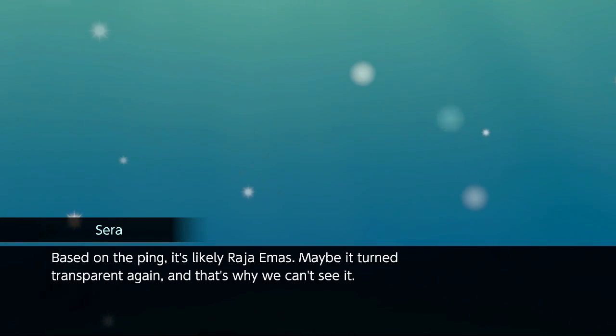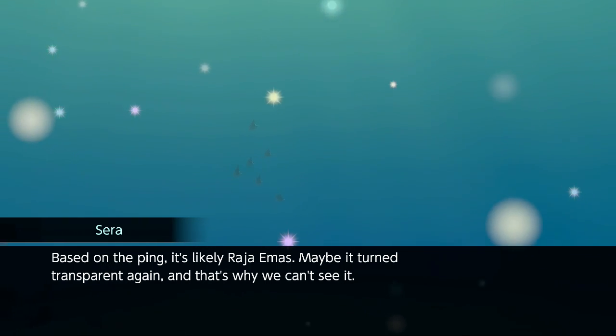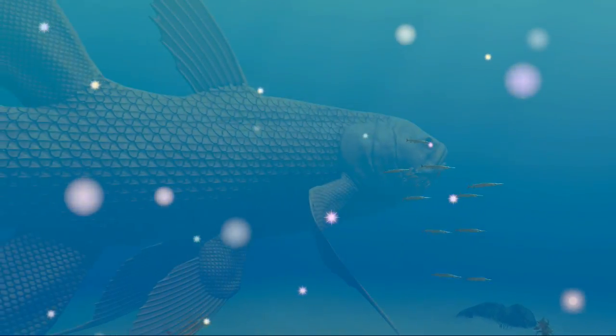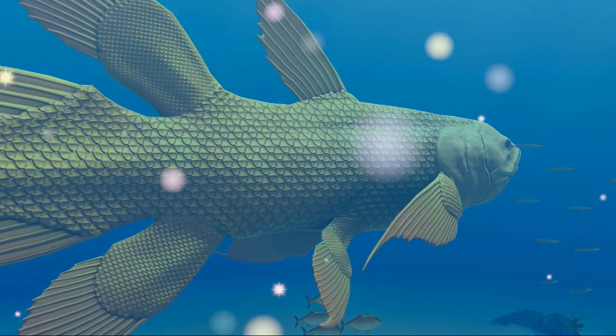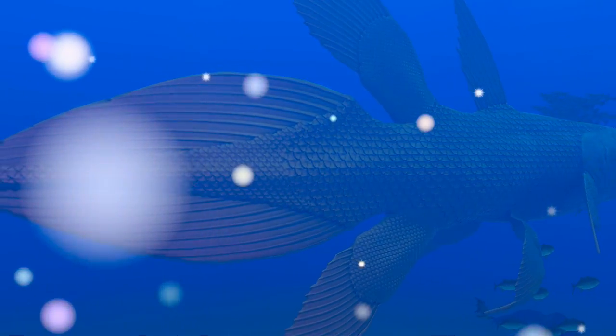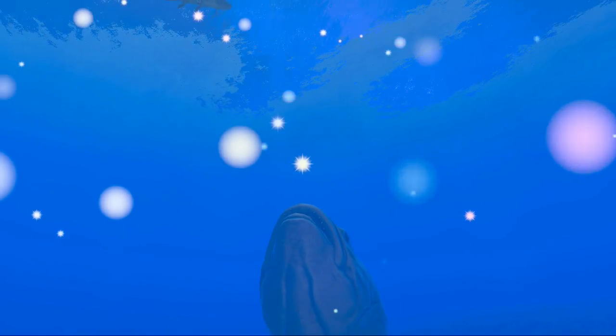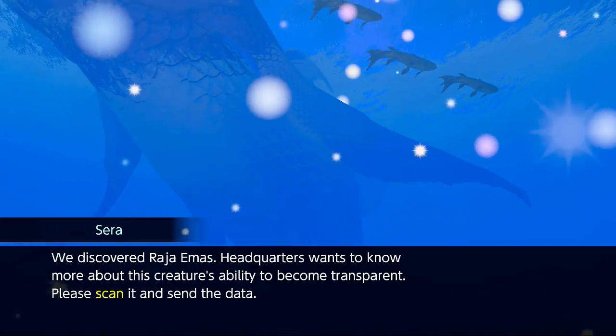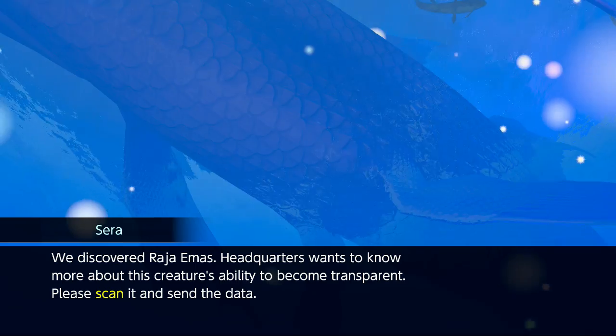Based on the ping, it's likely Raja Emas. Maybe it turned transparent again, and that's why we can't see it. We discovered Raja Emas. Headquarters wants to know more about this creature's ability to become transparent. Please scan it and send the data.